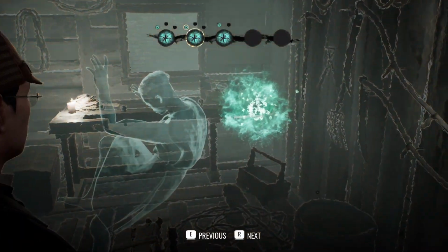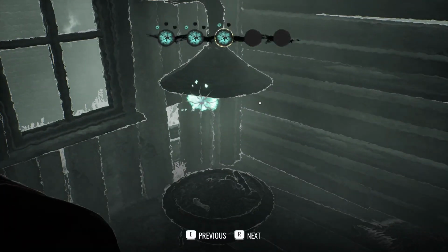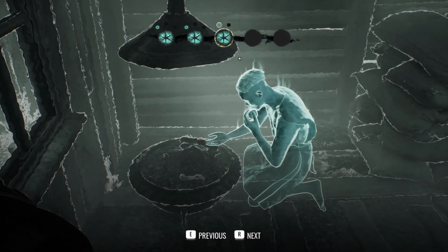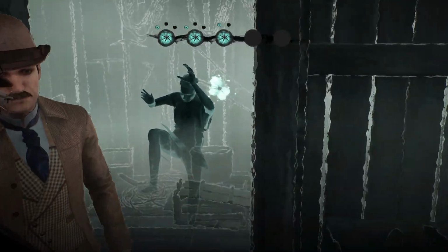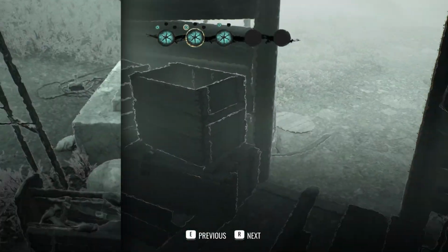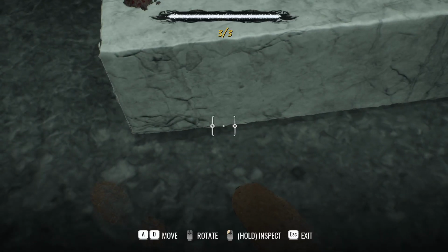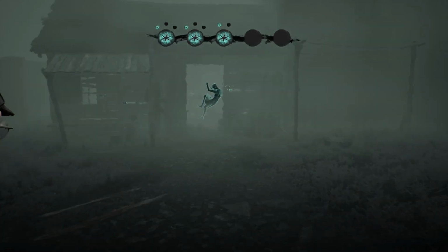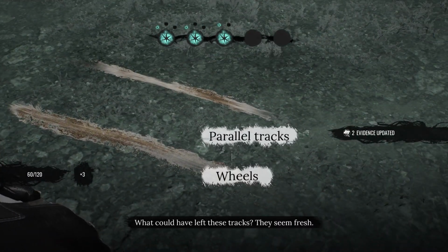Okay, so how does this work? What's the previous? Next. Happened in here. Watson. Yes, yes. So somebody waited here and came over this way. Wait. Parallel tracks. Could have left these tracks. They seem fresh.